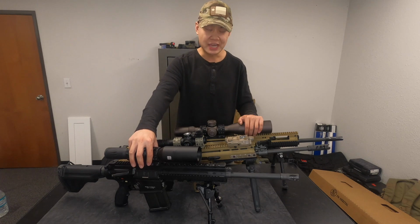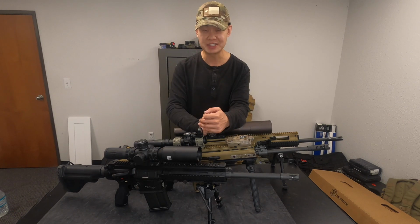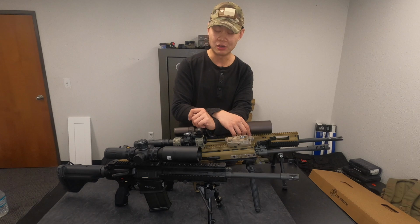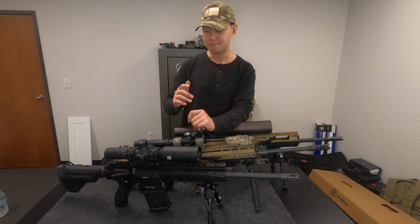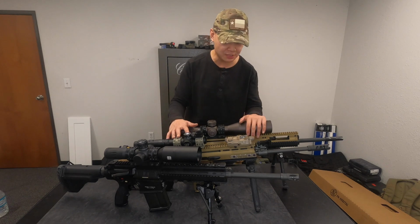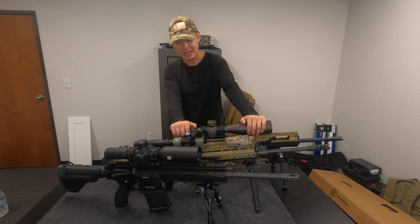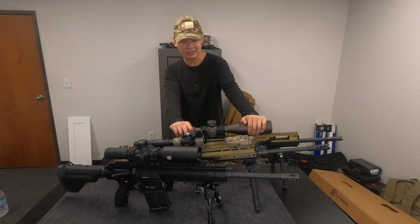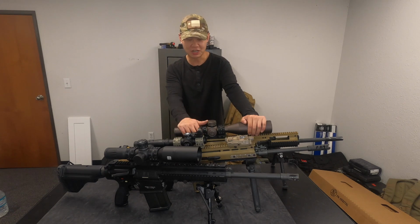Alright, for HK MR762, I'm not saying it's not a great rifle. Actually, it's phenomenal. It's definitely top notch in the 762 NATO semi-auto rifle category. But when you compare with the two SCARs in the same caliber, whatever you talk about, like the accuracy, the weight, the look, the color, it's always sitting between them. So personally, if I only get one of those, depending on what I need, I'll go for SCARs.